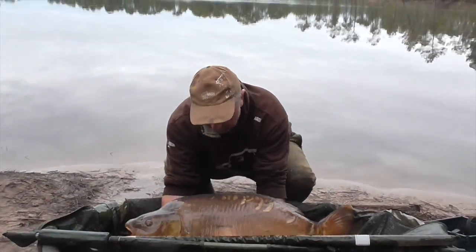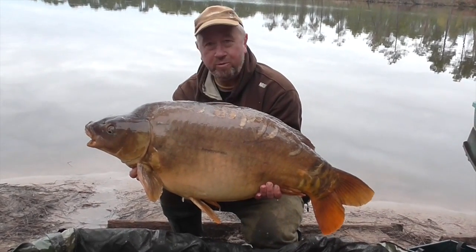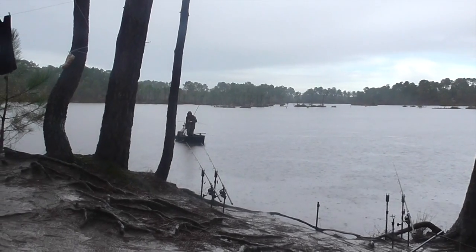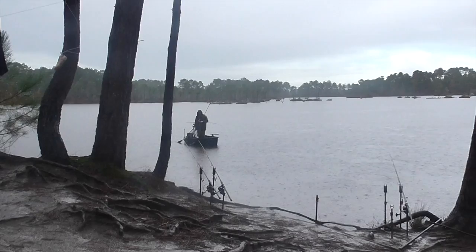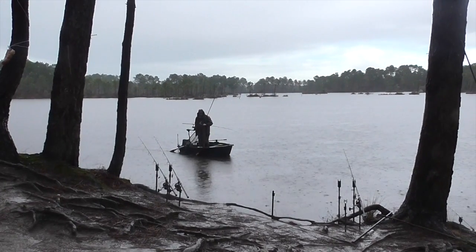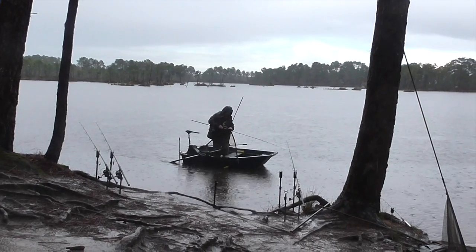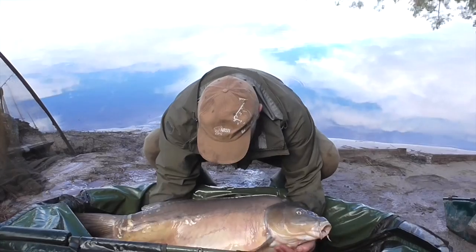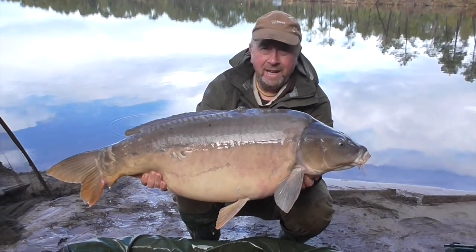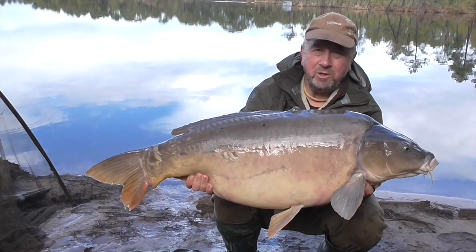And well, it seems to be a whole bunch of fish around the 20 kilo mark out there at the moment, a whole group of them. And here's another one, 44 pound mirror. Well, I don't know how many 40s we got in the swim, but here's another one, 44.5 pound, and there must be loads of them out there. It seems like we're on a shoal of mid-40s, commons and mirrors, and not getting the monsters, but we're sure getting the action.